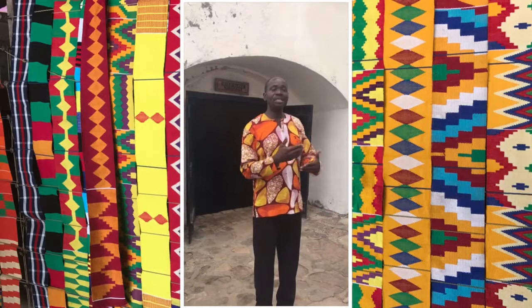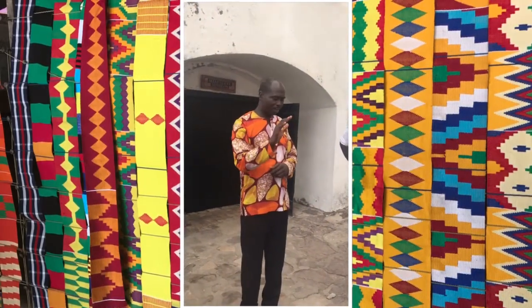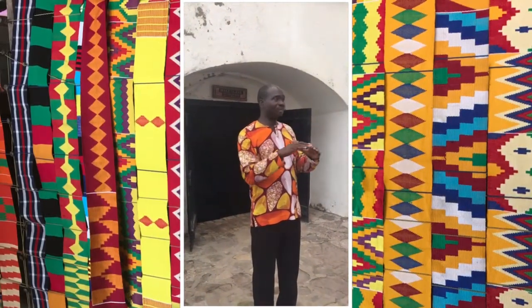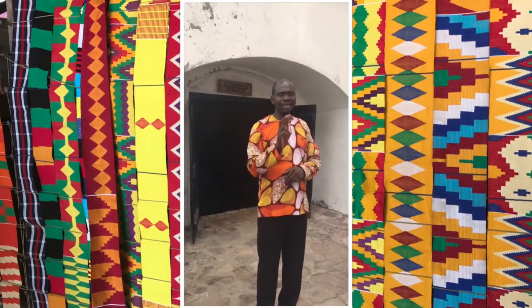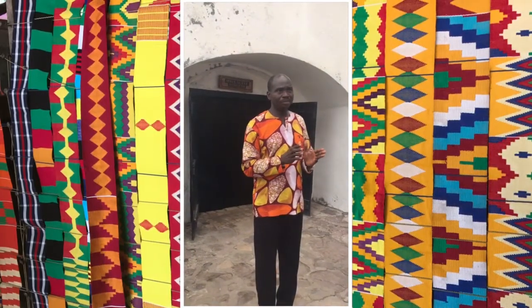They built the castle in stages using cheap African labor. And the way they designed it, the dungeons like this alone had the capacity to hold 1,300 enslaved Africans at one time. Men were 1,000, separated from 300 women. They stayed in the dungeon two weeks minimum to three months maximum. All depended on their ships.